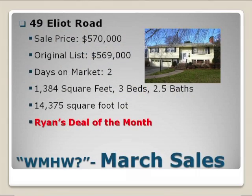All right, great. 49 Elliott Road is next up, and if I remember correctly, this might be your deal of the month. This might be my deal of the month, Rob. Thank you. As we've seen trending, I typically take the deal of the month on the side of the seller. Yes, and that's your thing. I'm going to do it again here.